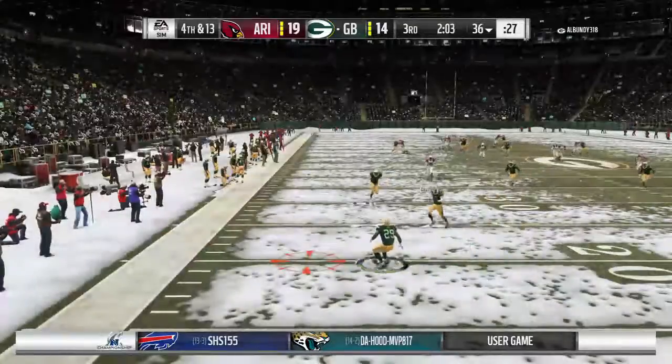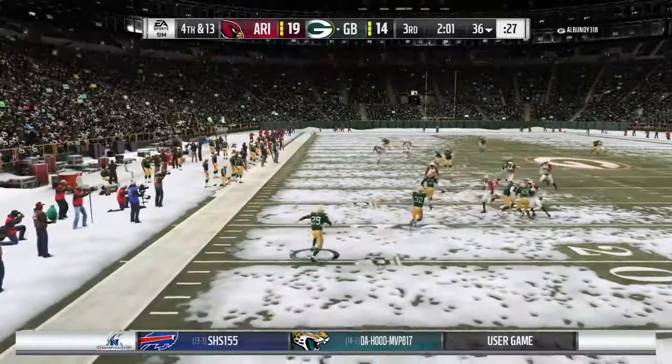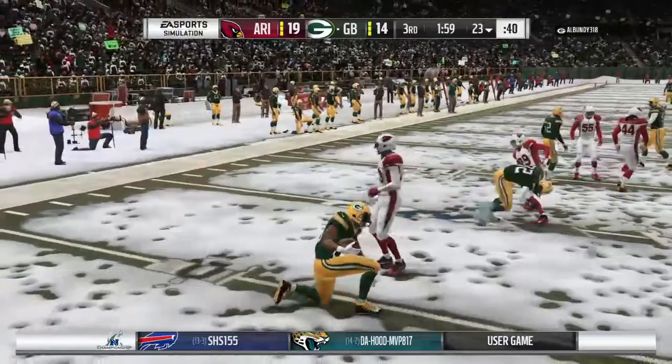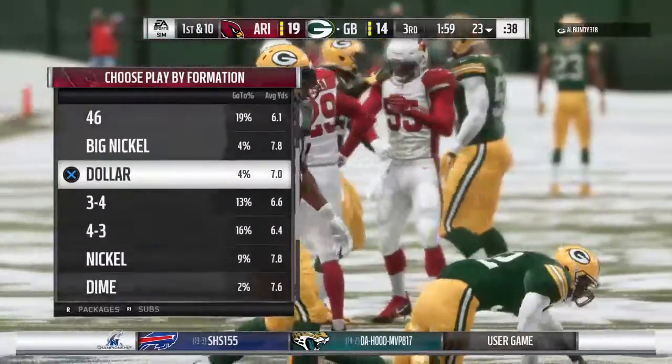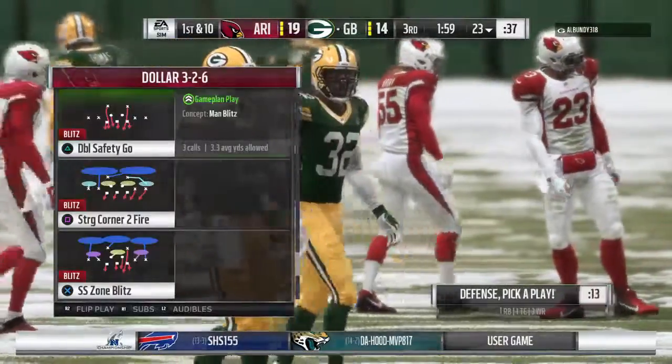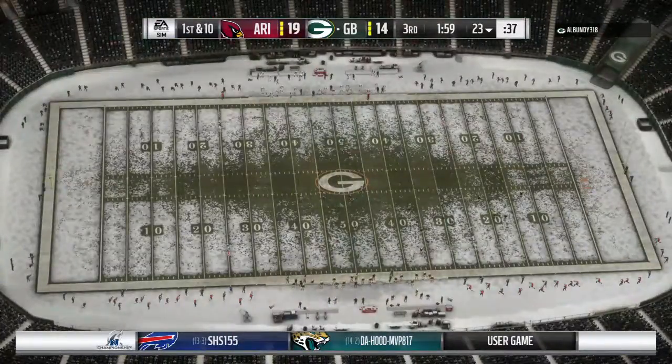And the punt team on now as this one's sent away. This is brought in at the 21. 40 yards on the punt, 2 on the return, and it'll be Packer football here. 1st down and 10. And Green Bay getting ready to go as they take the field.